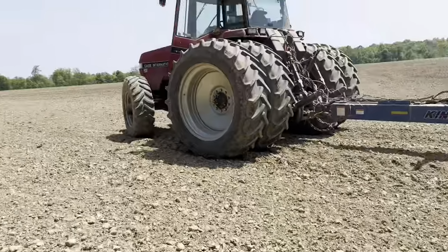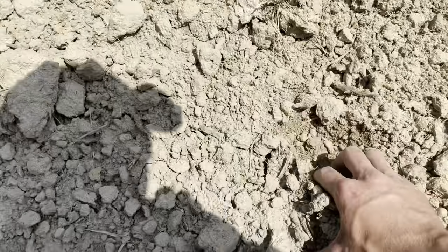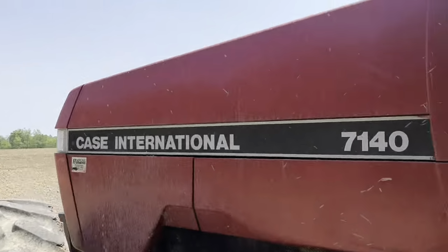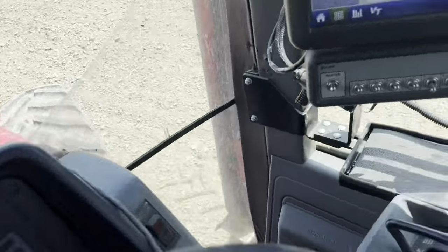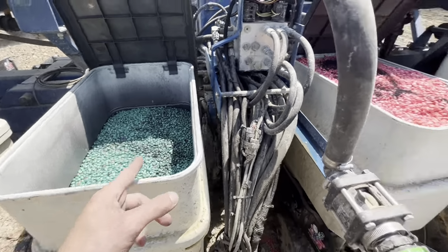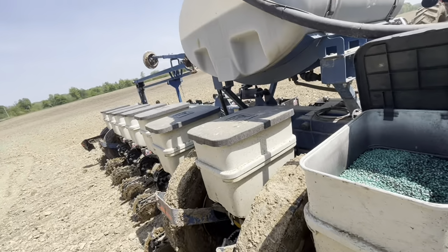Yeah, let's plant some corn. Oh, dry on top, crusted over, moisture right underneath. Freaking perfect to plant into. I love it. Now let's plant some corn. All right, well, we got Channel and AgriGold. Got AgriGold in those eight. We got Channel in those eight.